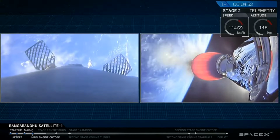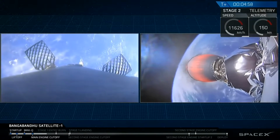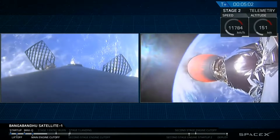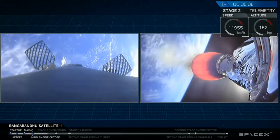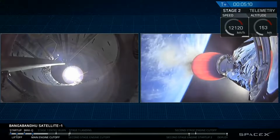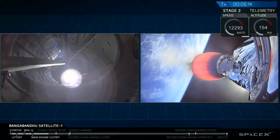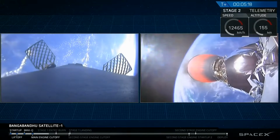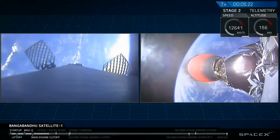You can see brief flashes of those cold gas thrusters as they provide additional control authority for that first stage. On the right-hand side of your screen is a camera mounted at the very bottom of the second stage, looking down towards the Merlin vacuum nozzle. Of course, at the very other end of that stage is the Bangamandu Satellite 1. Right now, that Merlin vacuum engine is glowing red hot with those exhaust gases as it propels Bangamandu Satellite 1 into its final geostationary transfer orbit.